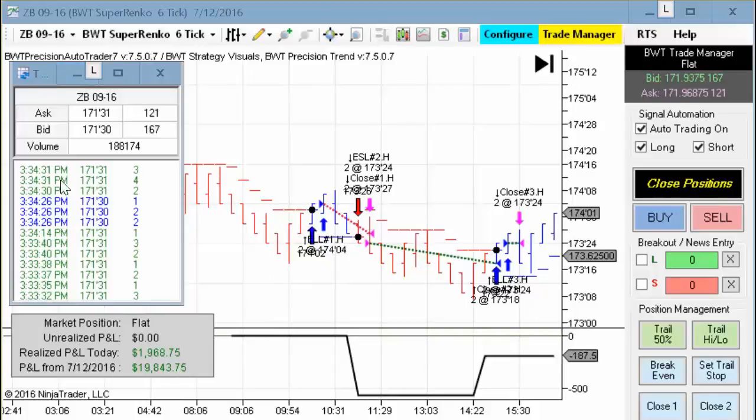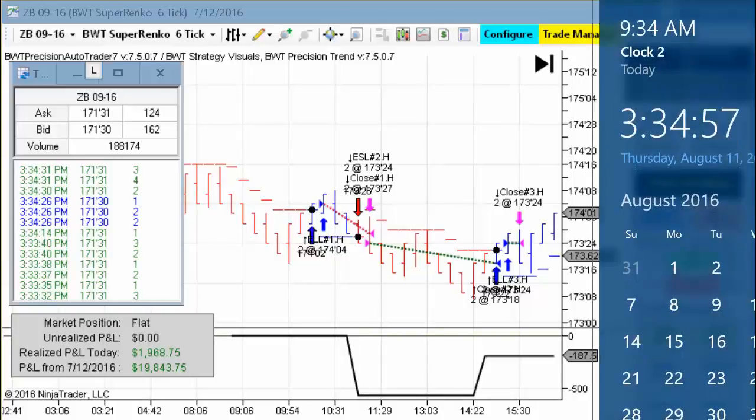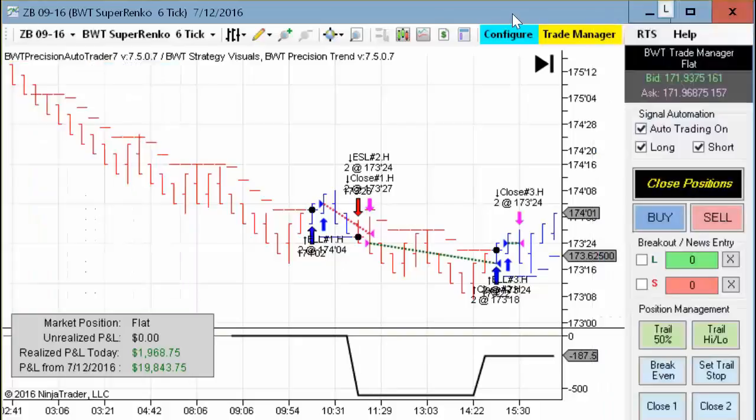You can see the bonds trading at 171.31 at 3:34. I'll show my computer clock here. It's Thursday, August 11th, and now 3:35.